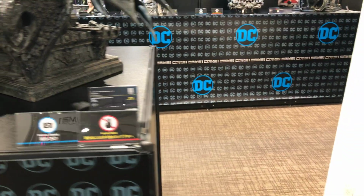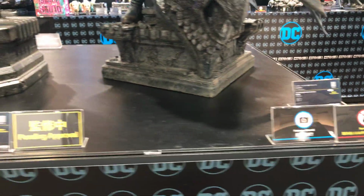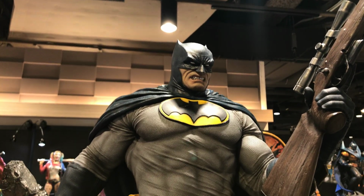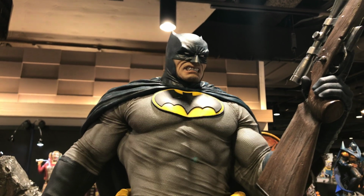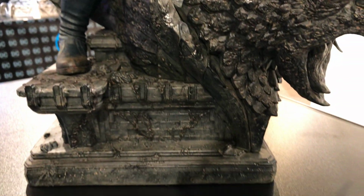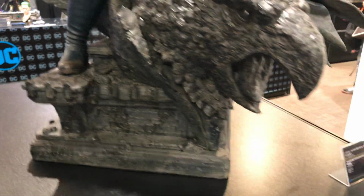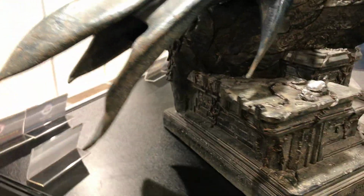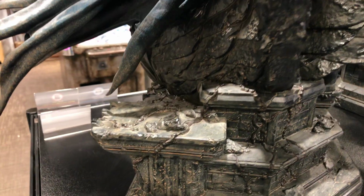So that was the Hush line, and we have two statues from the Dark Knight 3 Master Race. One is the quite familiar Batman. He is an impressive piece. His base is quite huge. It's not the biggest by far. I can show you some of the even bigger bases a bit later. But this is impressive. The cape is sculpted.